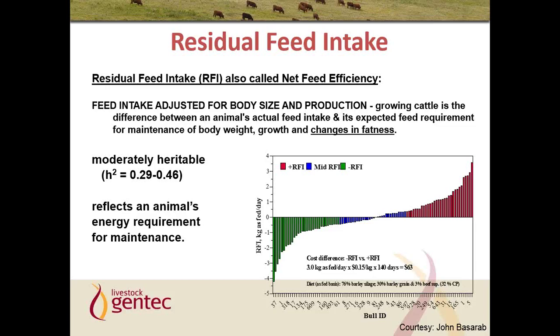So this trait, when you look at the genetic parameters of this trait, it's fairly well heritable. Obviously, it differs in different populations. And when we talk about heritability, by definition it is the proportion of phenotypic variation that can be explained by genetics. So in RFI, depending on what population and what study you look at, it has a heritability between about 30 and 45%. And it reflects the animal's energy requirement for maintenance.